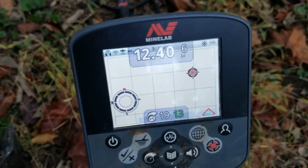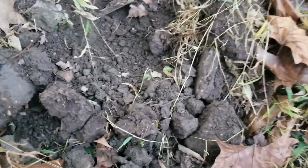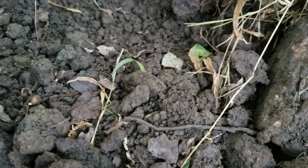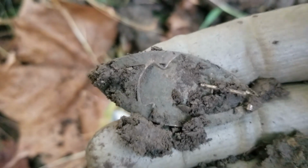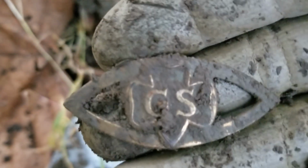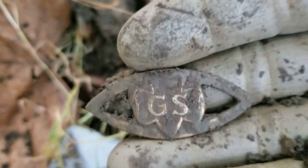Getting a really clean 1240 here. It's gonna be interesting. I'm gonna dig this one, see what I got. What is that? It's like a badge or something. It's like a badge. I wonder if that's a Girl Scout. I bet you that's a Girl Scout. Yeah, that's a Girl Scout badge. It's hitting about 1240, so I'm thinking probably this was brass.